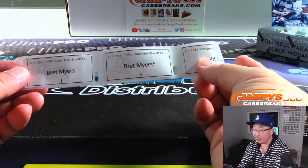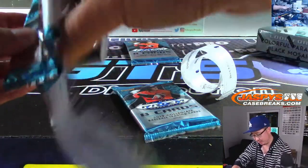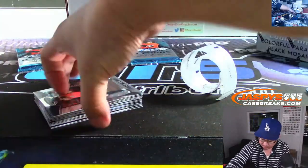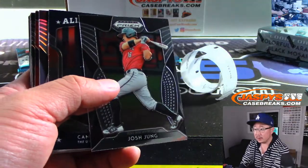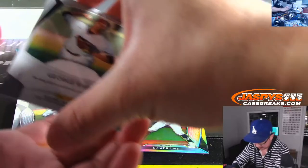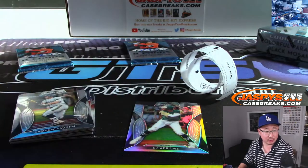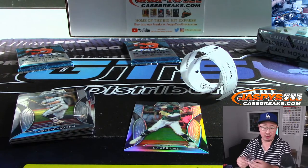Brett, you have packs 1 and 3. 1 and 3 right here. Big Rig looking for a Witt Jr. Big prospect, big future star, hopefully, for the Royals. There's Josh Young coming into focus. C.J. Abrams, silver. Hunter Bishop, Adley Rutschman as well. And George Kirby, 27 out of 30. I think I've seen his name on my first round list. This is a good way to learn these guys, too. George Kirby is a first round pick, 20th overall. Seattle Mariners.